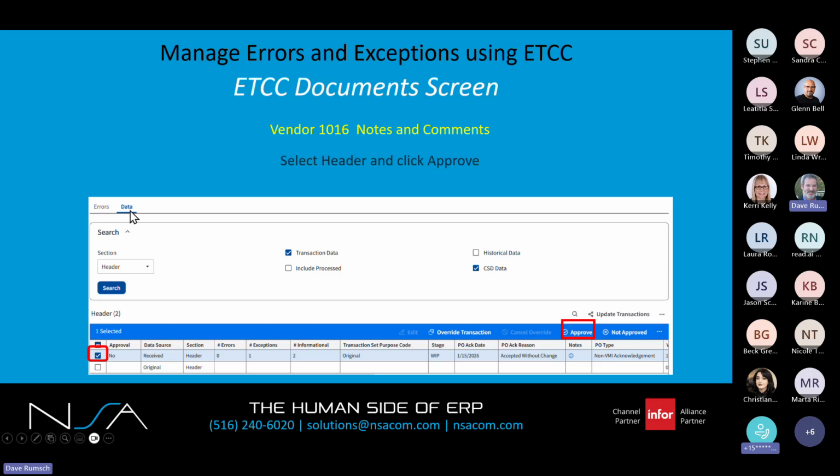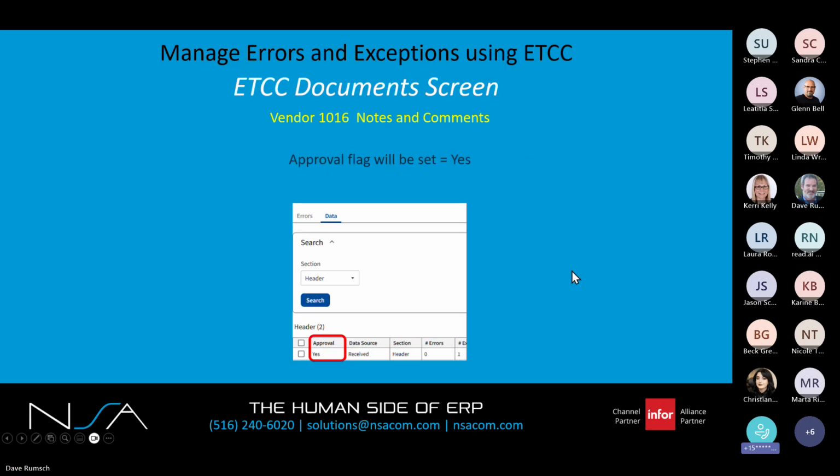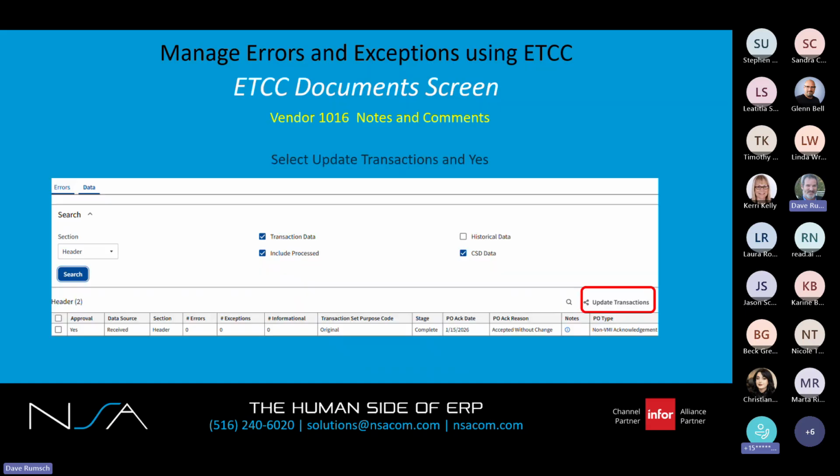So now I'm drilling down into the data and I need to approve that transaction to flow through to the software. So when I select the data, I check the box, I approve the transaction. It will pop up this window and I click OK. And the system will then change the approval code for that note to yes. That has to be done separately for the comments.